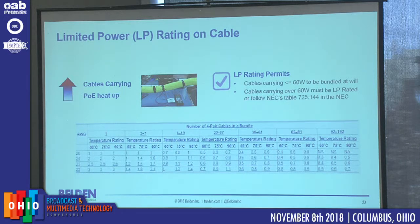Given that this is all very important, we also have one other thing to consider. The National Electric Code in 2017 added provisions that you're not allowed to bundle your cables above a certain size, depending on the temperature rating of your cable, the gauge size of your cable, as well as how much current you're going to use in that infrastructure. So it's all a little bit complicated, unfortunately. But it is now part of the National Electric Code, and as long as your state is adopting the 2017 National Electric Code, you will have to comply with these bundling requirements as long as your application is above 60 watts, which a lot of PoE is going to be in the future.